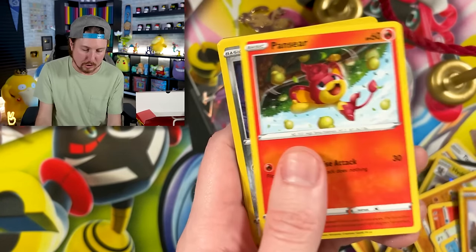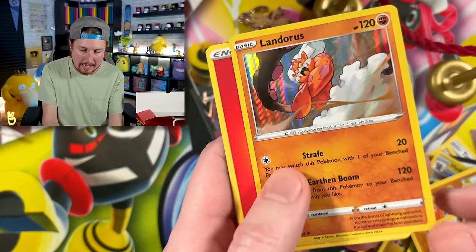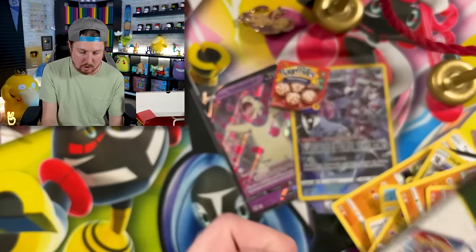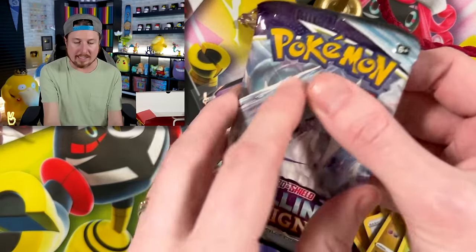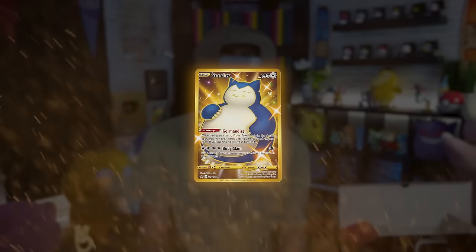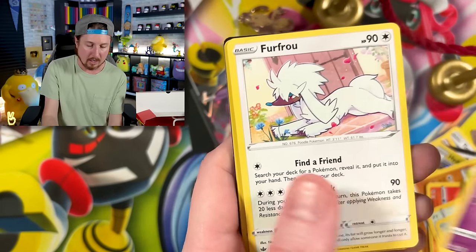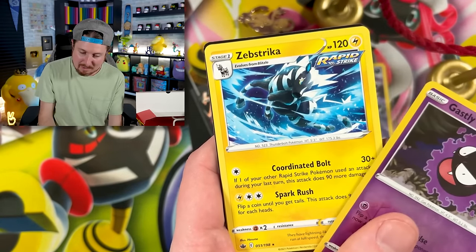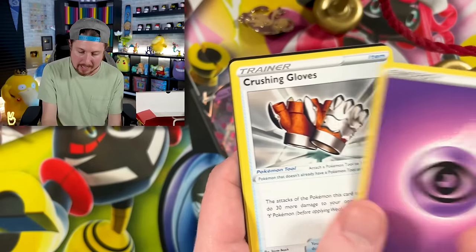No, you've made mistakes. Goomy going into a Landorus, holo rare, energy. Put that in the filing cabinet and the code card. Chilling Rain. Let's see if maybe Ultra Art Blaziken or a Gold Snorlax. A lot of people forget Gold Shiny Snorlax is inside of Chilling Rain. Ghastly and a Zebstrike, energy.